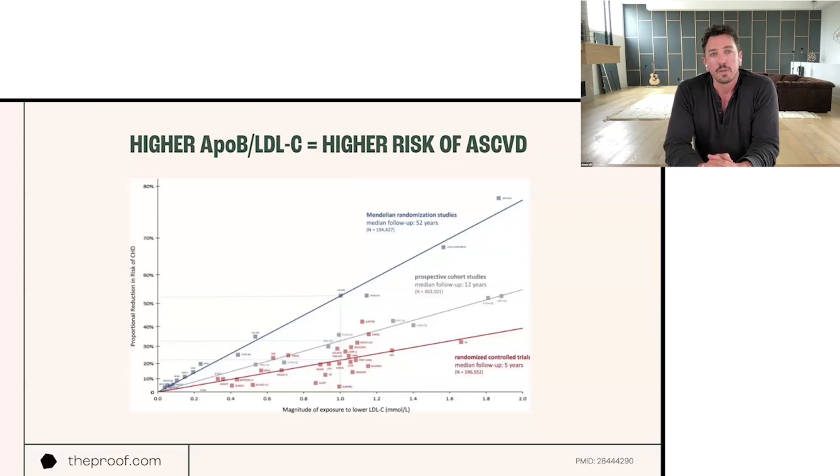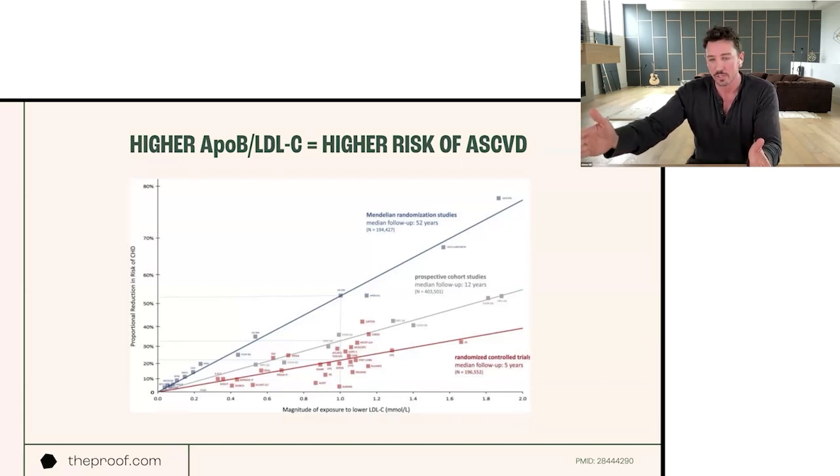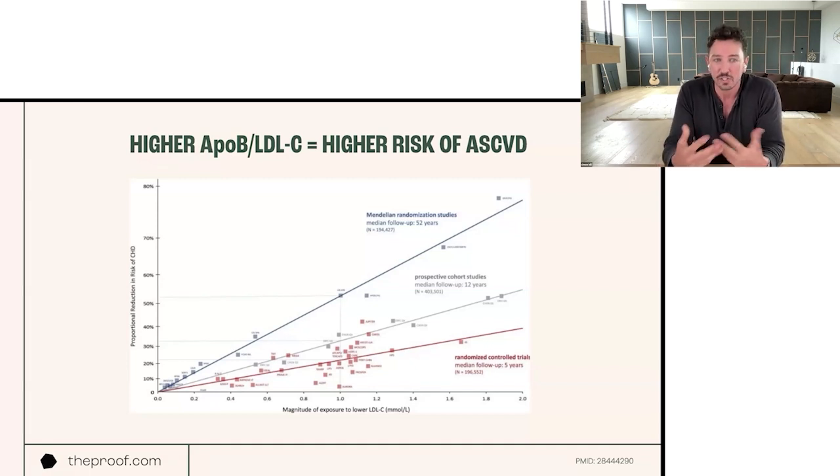Okay, so we've cleared that up. So how do we know that APO B or LDL cholesterol is actually a risk factor for atherosclerotic cardiovascular disease, which is the number 1 cause of death? Well, we have lots of different evidence, and it's all converging and pointing in the same direction. This graph here represents, on the x-axis, the magnitude of exposure to lower LDL cholesterol. So as you move from left to right, we're talking about greater reduction in LDL cholesterol. And then on the y-axis, this is the reduction in risk of coronary heart disease.